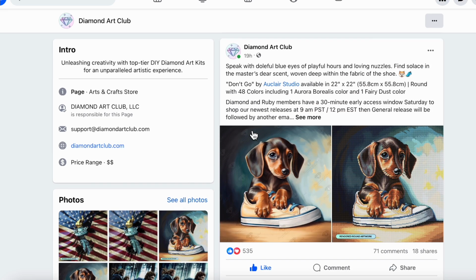Now we got this cute little guy. When I saw him pop up, my heart melted. This one says, "Speak with doleful blue eyes of playful hours and loving nuzzles. Find solace in the master's dear scent, woven deep within the fabric of a shoe." This one is called "Don't Go" by Eau Claire Studio.